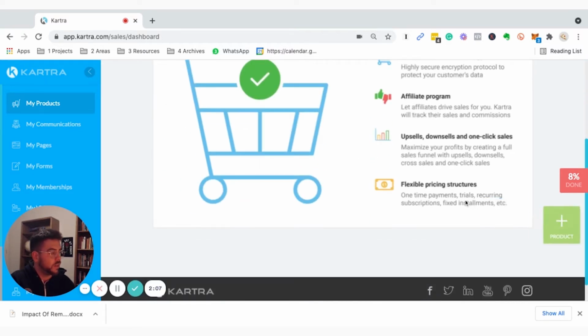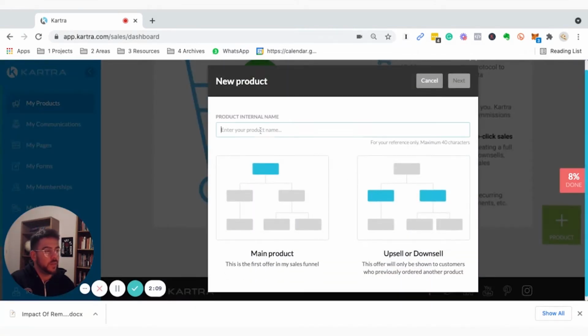Okay, so when I click product here, it's going to give me an ability to name the product. That's going to start off with an internal name for my reference, and then you're going to end up being able to make external names as well. So you can create a main product or an upsell or downsell that's offered after someone's already purchased another one. I'll click main product just to show you this one.